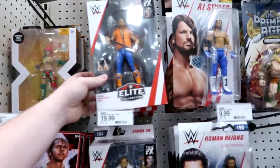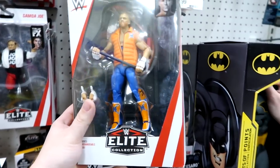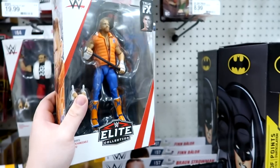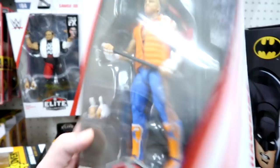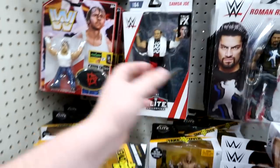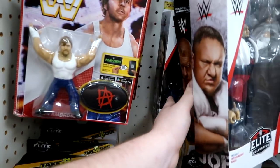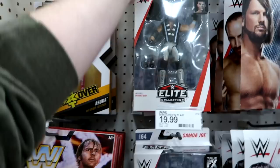We do have Curry Hawkins, which is kind of cool. We saw him on YouTube this morning. That looks nothing like him. It does too. Barely. It looks like him. Barely. You lie. And then we have Samoa Joe, Triple H, AJ Styles, Kane Gable.